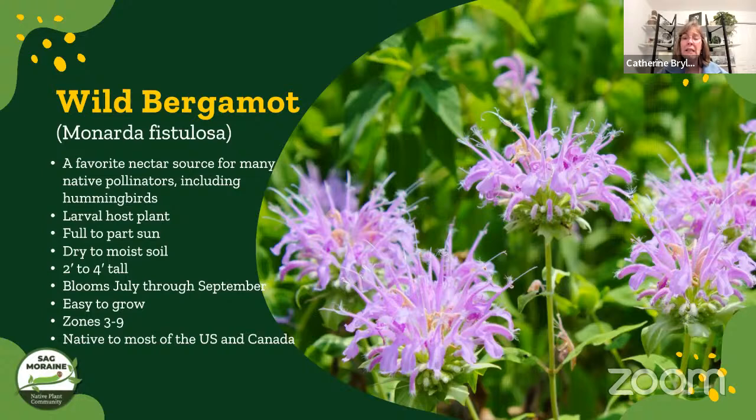And I just love when this one is blooming because I see so many unique species of native bees. And then when it's done blooming, I never see them again. I don't see them before, and I don't see them when it's done blooming, but they all descend on the garden when this is in bloom. It's just amazing. It is a larval host plant as well.